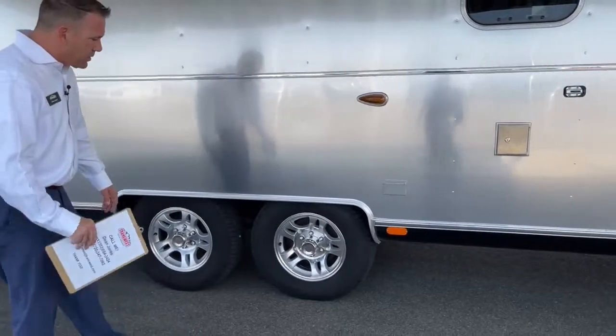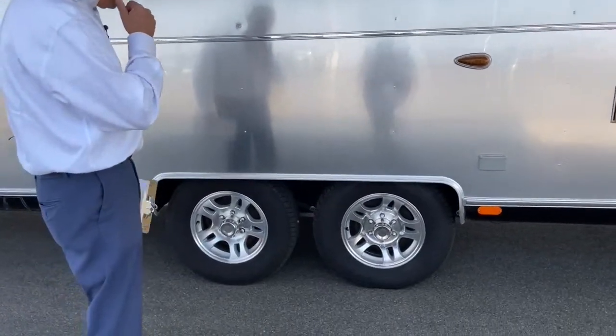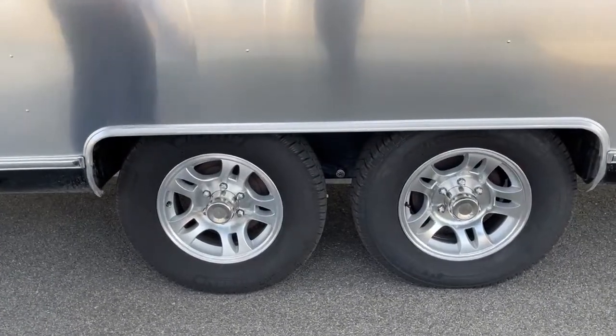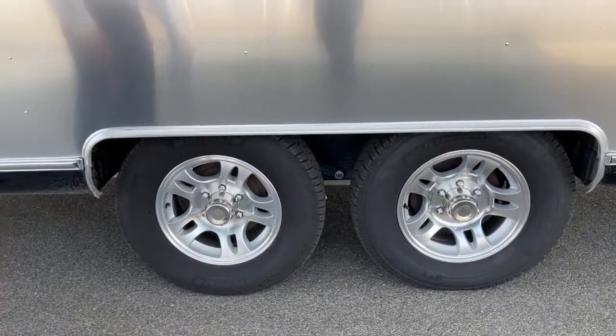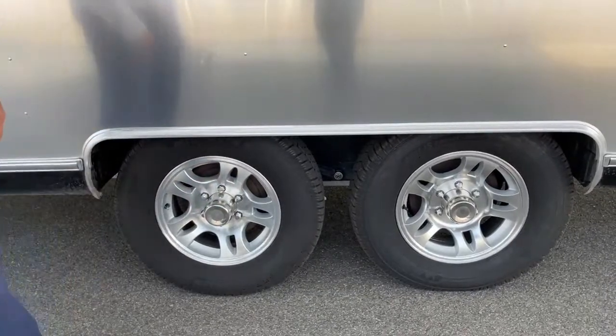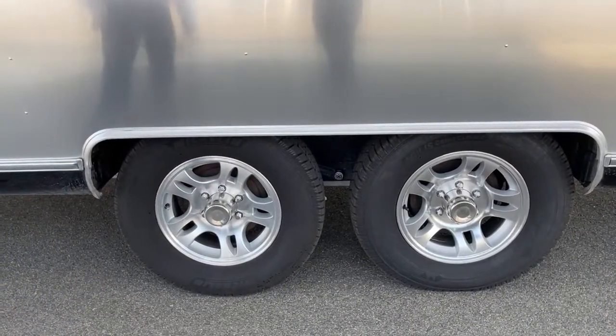Nice 16-inch aluminum trailer wheels, nice tandem axle, so that's real stable. These alloys heat those brakes real nice and let them cool off, so they're not going to get super hot in there.